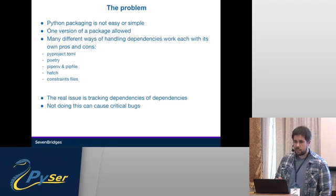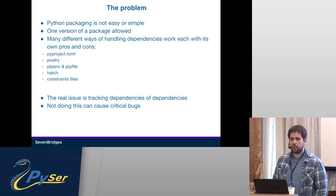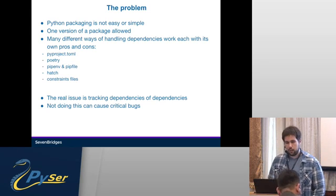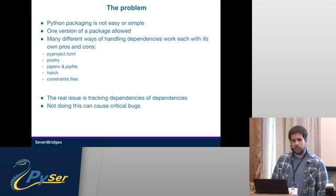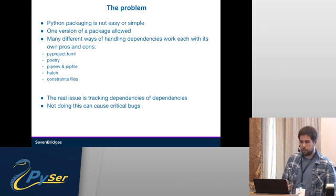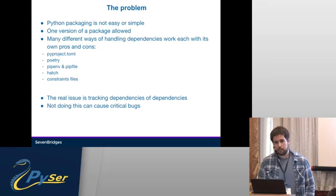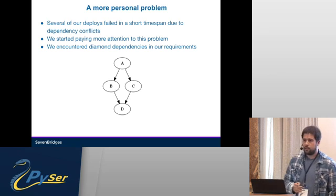The problem with them is they're pretty opinionated, so they decide basically everything. You can't configure too much with them. There are also constraints files which were added in pip that are used for dependencies of dependencies, though that can be tricky to read, and you have to write it manually. Now, not tracking dependencies of dependencies and only using requirements files for only the basic things you use can cause some critical bugs.